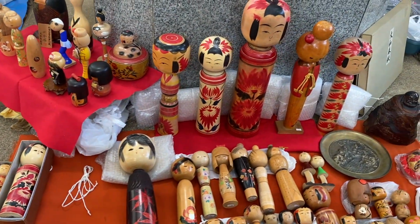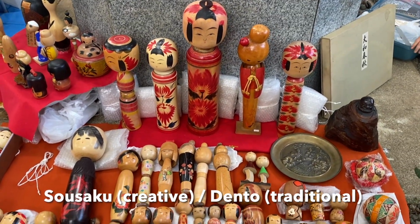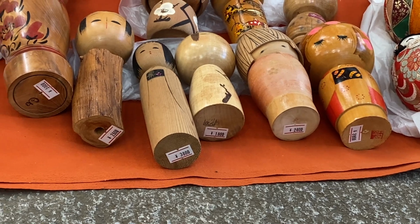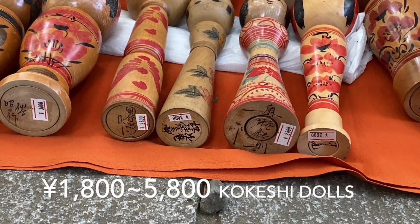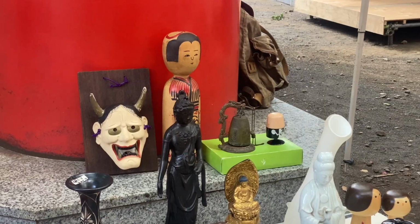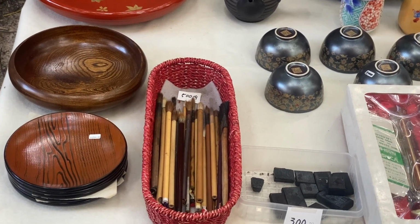Lots of kokeshi here, both the sosaku creative type as well as the dento traditional type. Kokeshi prices seem quite similar to the Oedo antique market, though it depends on the booth at Oedo. Hanazono Shrine is a much smaller market with around 40 stalls. The Hanya mask wall hanging is really cool. Those used to scare me when I was a kid.